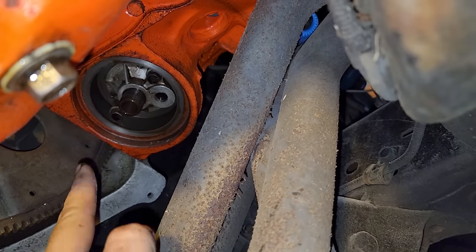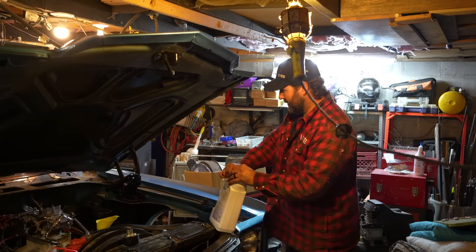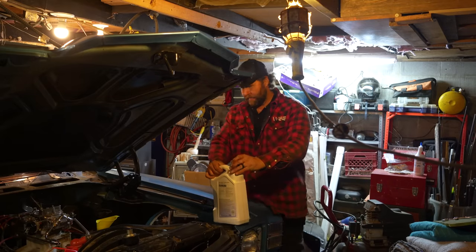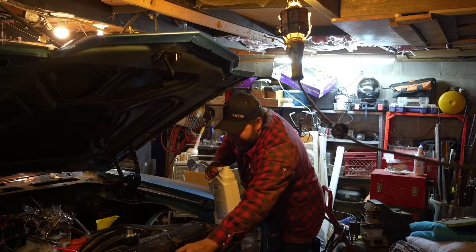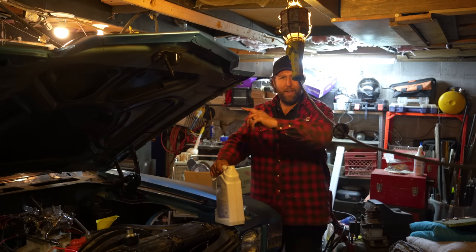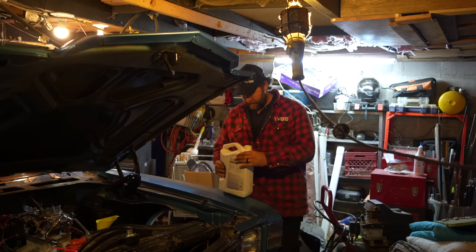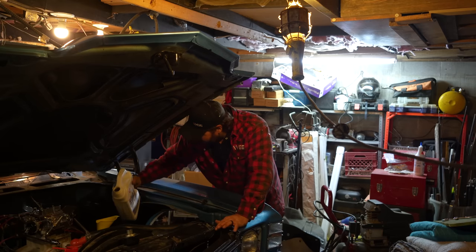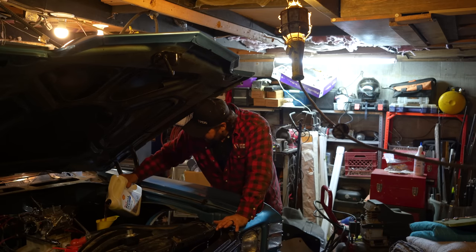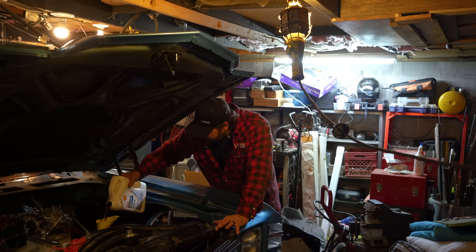Looking good. Throw a Wix filter back up in here and get some oil in it. Filter is in, drain plug's in. Since we know we've got a performance engine, the guy's got to go buy the most expensive oil he could find that says race and flags on it. No, I'm going to put in this T4 heavy-duty diesel oil. It's got 1,200 ppm of zinc, all the dinosaurs and vitamins these old rigs like.